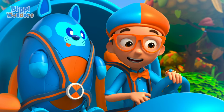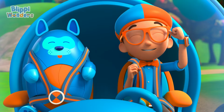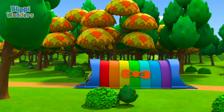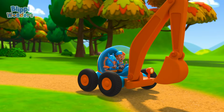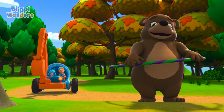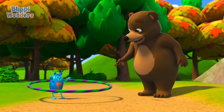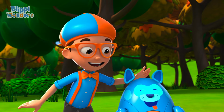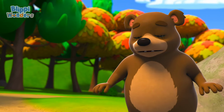I'm gonna need the excavator arm. Excavator arm confirmed. Activate Blippi Station. The Blippi Mobile is ready for adventure. Nice hula hoop moves you got there. I'm Bella the bear. Hey, it's me, Blippi, and this is Debo. We're wondering how bears prepare for hibernation.